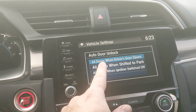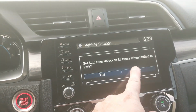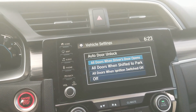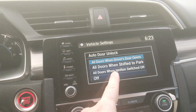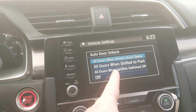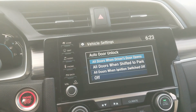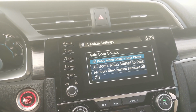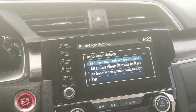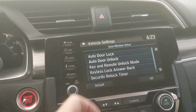But something to keep in mind if you want it to where when you shift to park, or whatever it may be, if you ride with somebody who typically takes a long time to get their stuff together and you want the other doors to be unlocked, maybe you change it to when you shift, or the ignition's off, or maybe just turn it completely off if you're a single rider who doesn't typically have people in the car, and you want the doors to remain locked until you exit your door. So that's door lock related.